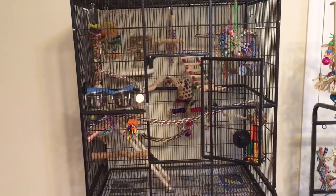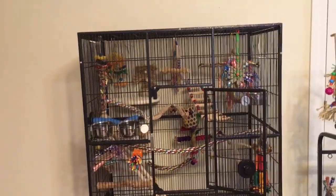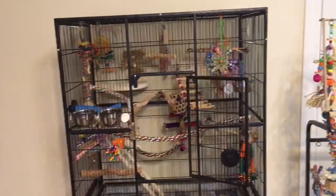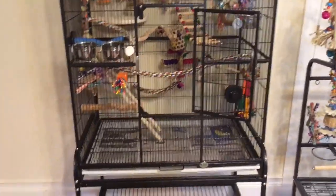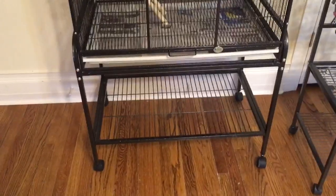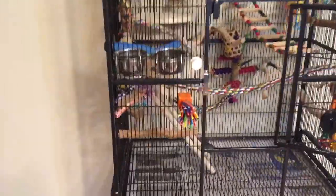So the first bird's cage I'm going to be showing you today is Ducky's cage. This cage is a flight cage. I got it off of Amazon. It is 32 inches wide, 21 inches deep, and 35 inches tall without the stand. The stand is also pretty tall, and it's got a rack on the bottom to store things if you want to do that. So let's get into the cage tour.